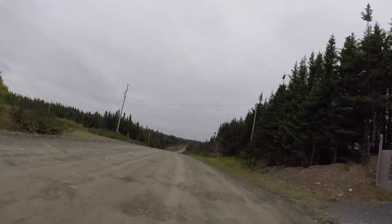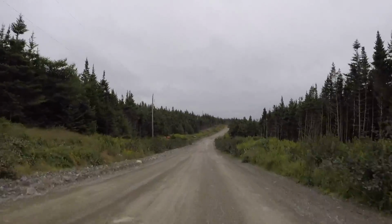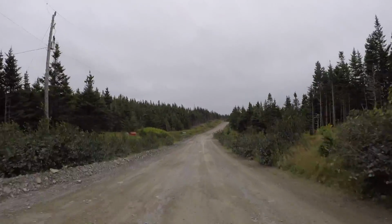Yeah, the bike is brilliant on the road, and on gravel it really is nice. And again, I just got the Battle Axe.